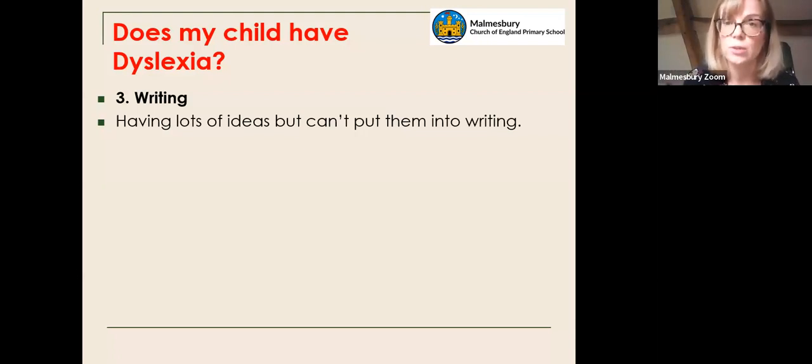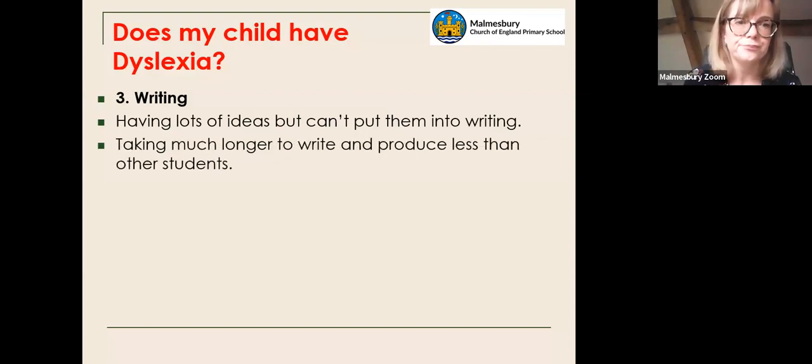It's really important that we don't put all of our eggs in that technology basket, if you like, that we're giving them a variety. Taking much longer to write, producing less than other students, again, being mindful of the impact that has on self-esteem and self-worth, particularly in the classroom. If they look to their left and somebody's already written a paragraph and they're still trying to organise their thoughts, that can be really tricky for children, so being mindful of that.